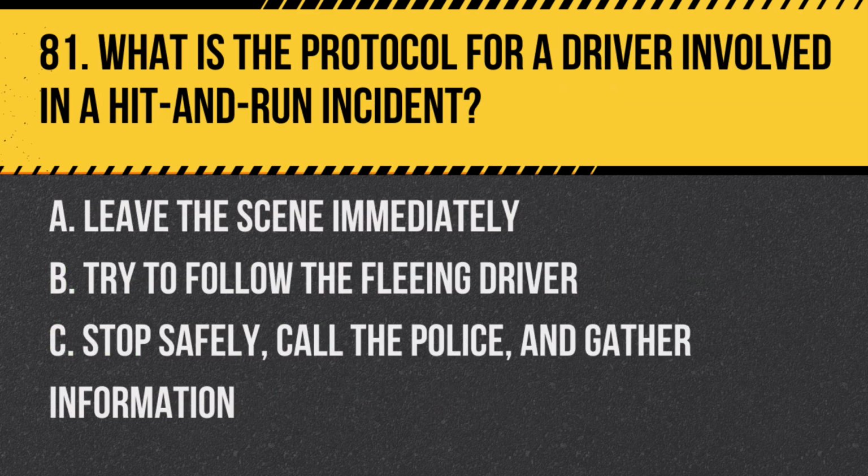Question 81. What is the protocol for a driver involved in a hit-and-run incident? A. Leave the scene immediately. B. Try to follow the fleeing driver. C. Stop safely, call the police, and gather information. Answer. C. Stop safely, call the police, and gather information. In the event of a hit and run, it's important to stay at the scene, contact the authorities, and collect as much information as possible.